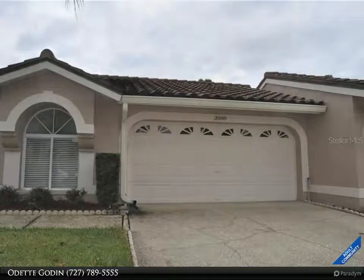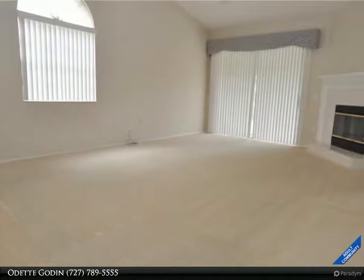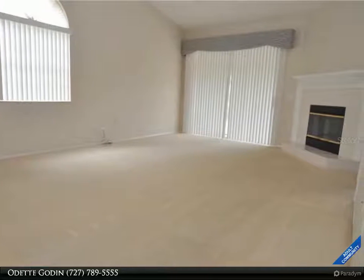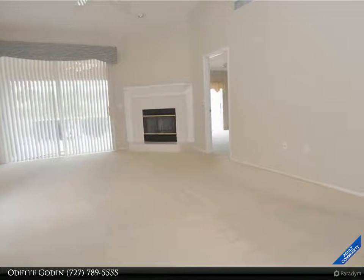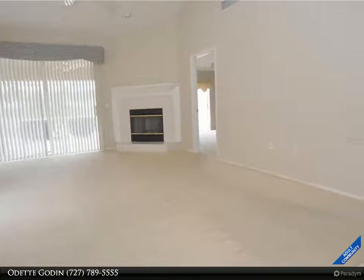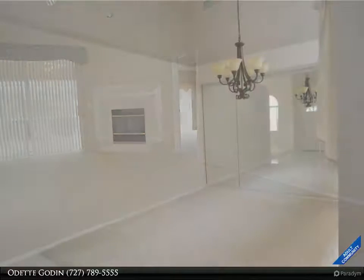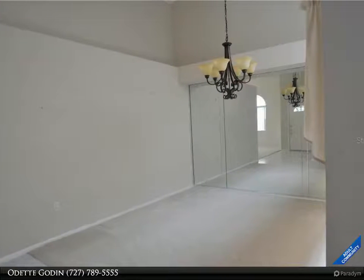Delightful villa with awesome pond view. 2 bedrooms, den could be third with modifications. Vaulted ceilings, inside laundry with washer, dryer and laundry tub, extended screen enclosed lanai, and 2-car garage. Light and bright. Meticulously maintained and lovingly cared for.